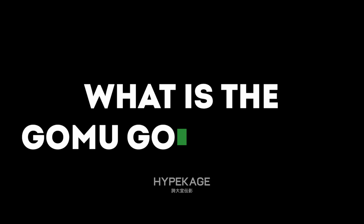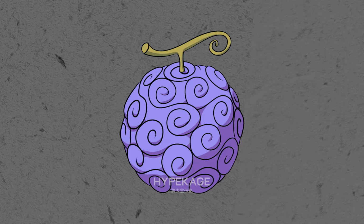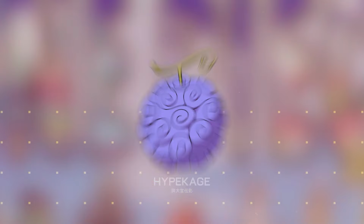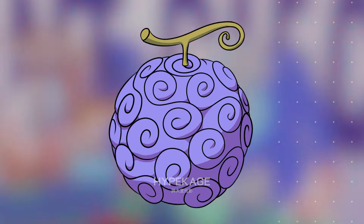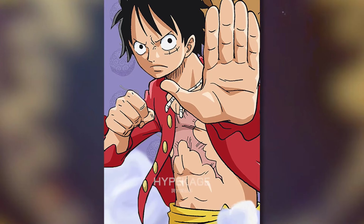What is the Gomu Gomu no Mi? The Gomu Gomu no Mi is an incredibly important devil fruit in the One Piece world, and the very first one that was introduced to the fans in the story right at the beginning when Luffy ate it. Ever since then, the Gomu Gomu no Mi has been central to the story of One Piece. This is the main power source of Luffy, and he has been using it incredibly well over the years.